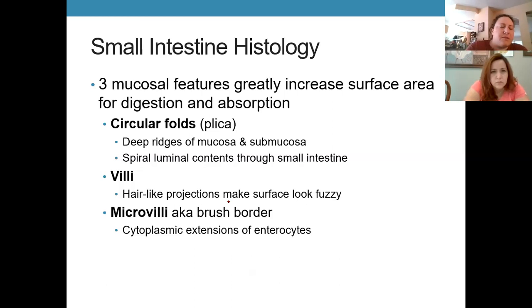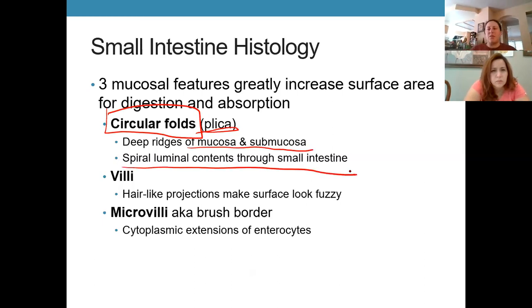So there are circular folds. These are visible folds. If you looked at the small intestine, you'd be able to see these. They're also called plica, and they're basically the same thing as the rugae in the stomach. They're ridges of mucosa and submucosa, and they serve to actually spiral the luminal contents through the small intestine. So basically they help control the flow of everything as it comes through, making sure that everything is contacting the mucosal surface because that's necessary for digestion and absorption.